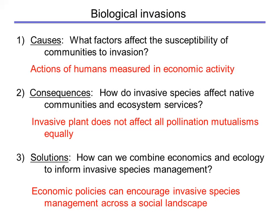I love bumblebees. Does this plant have any positive effects on the health, size, or number of bumblebee colonies? Yep, and so I'll repeat the question because the gentleman asked me to before. So the question was, does the invasive plant have any beneficial effects on pollinators, and in particular bumblebees? The answer is yes. So I didn't show you that data, maybe I should have.